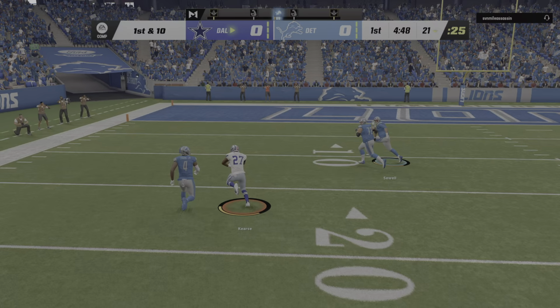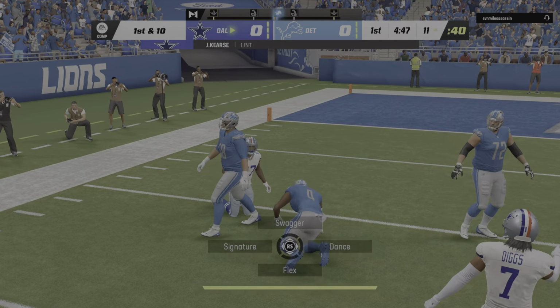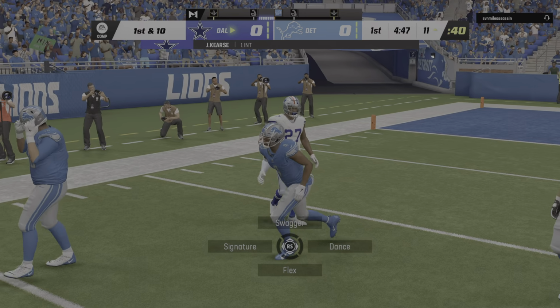Right to the air, here's Goff. Buying time to his left. All right, rifles one, and that's going to be intercepted. And the Cowboys are going to take possession of the football.